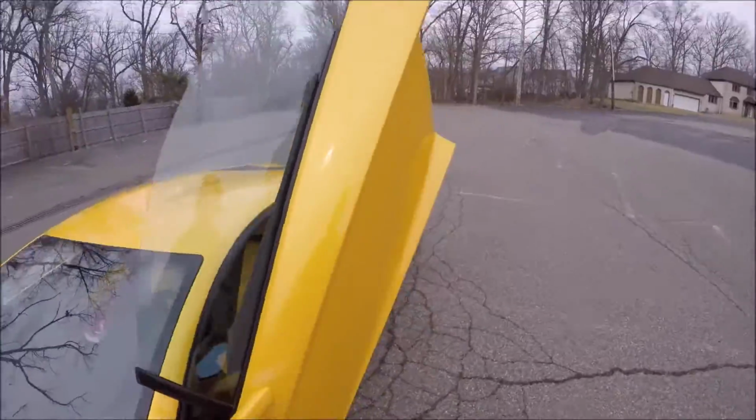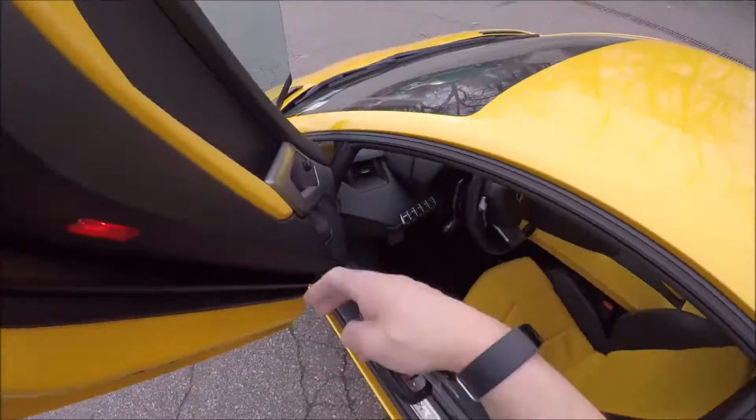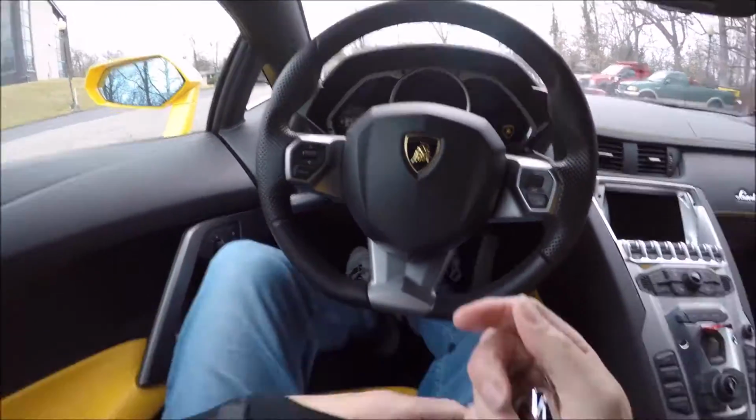Windy day. All right, so let's go inside. We'll look at the inside. Big scoops, air intakes for the engine. All right, now to close the door. Old hockey player getting in. All right. Closing the door, we're inside.